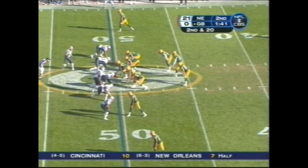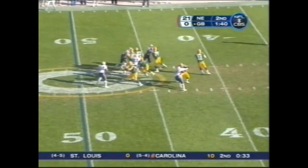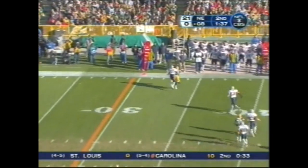And he'll come out throwing here. 2nd and 20, they're going to blitz him. Rodgers throws far side, incomplete.